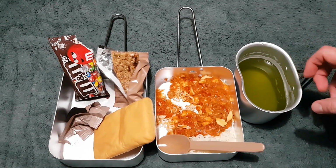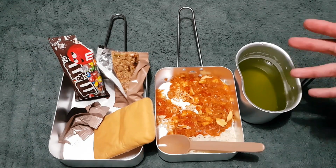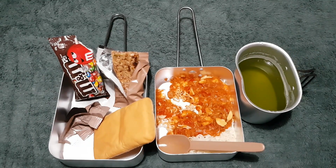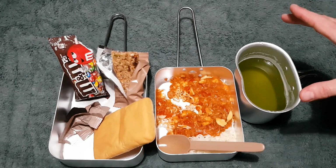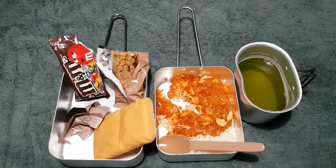Something a bit off with it, so it might be the fact that some moisture got in there, or maybe that's the isotonic powders that are in there, giving it that stranger sort of taste. But it doesn't seem completely off, just doesn't seem quite how it should be.